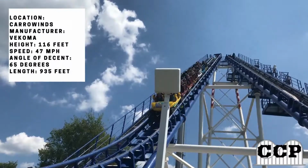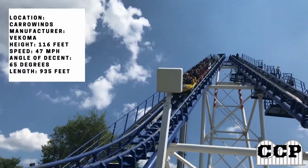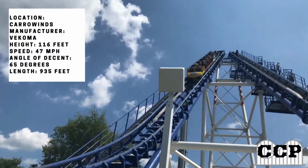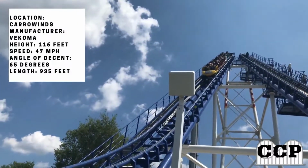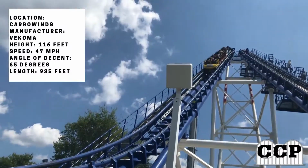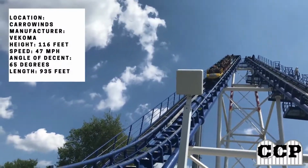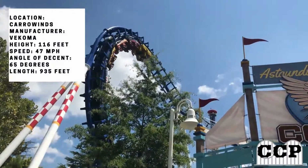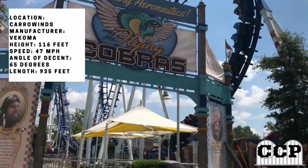My opinion isn't the opinion that everybody needs to know, but yeah, so you're gonna go through the loop, and then you're gonna go through the corkscrew, both of those being backwards. Okay elements. And then you're gonna go through the station, slow down a lot, and end your ride. This is a great coaster. It's probably my best boomerang, and that's not really saying too much, but it still is a good ride.